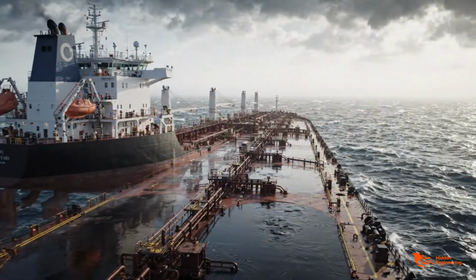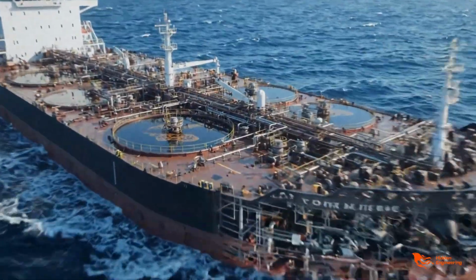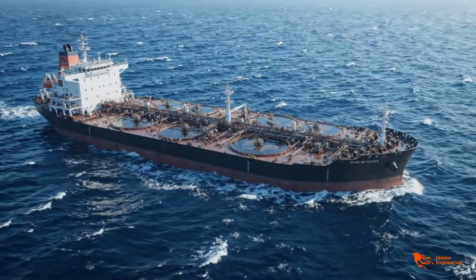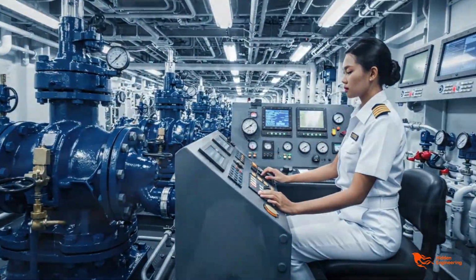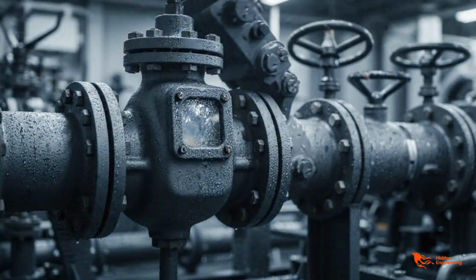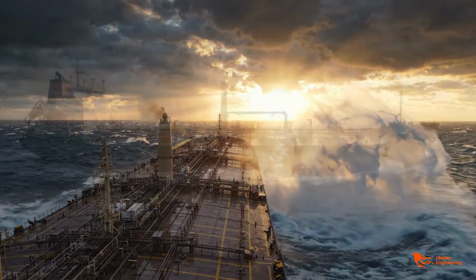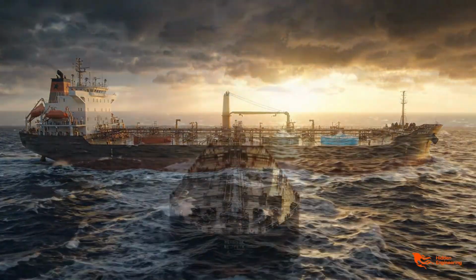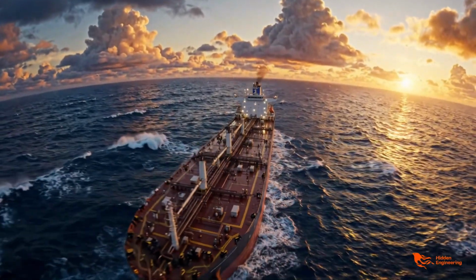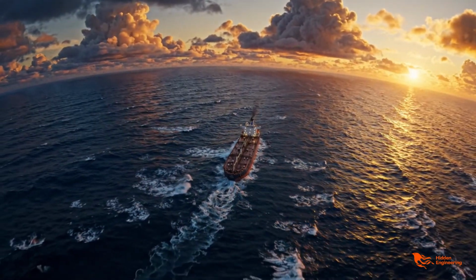Once loaded, the tanker becomes a carefully balanced floating structure. Too much weight on one side could change how the entire ship behaves in the water. That's why tankers also use ballast systems to help control their weight and stability. Out at sea, these systems become critical when the ocean stops being calm. Because keeping this giant stable isn't just about protecting the ship, it's about protecting everything inside it.